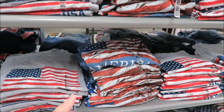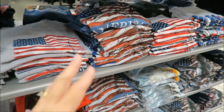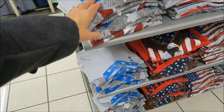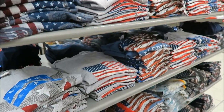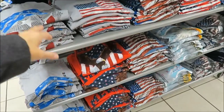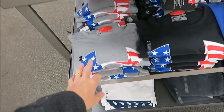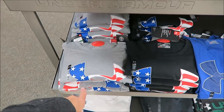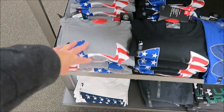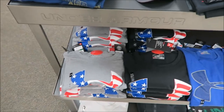But a couple years in a row on 4th of July, my parents would get us all one, so the whole family would be wearing their own shirt to the fireworks. And they usually have a section of these in the women's section too. They have Under Armour, and on the Under Armour, I just noticed, now these are more expensive. These are $25, but Under Armour has their own version as well of the American flag.